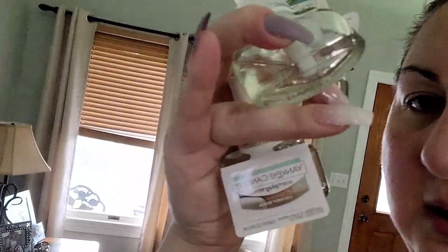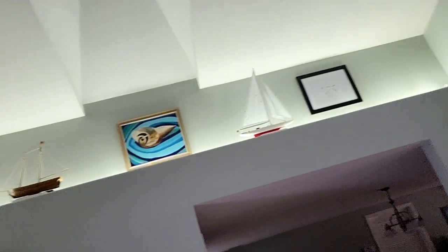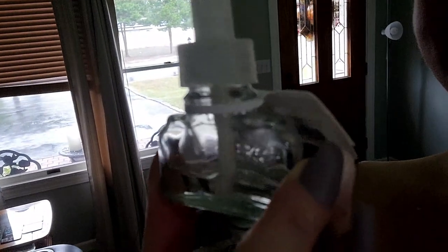And I got another one, and then I got three of these. Yeah, I got two clean cotton and one coconut beach. Coconut beach, two clean cotton. Daniel and I actually like this. Wait a minute. What the hell? I hope it's not all over the place. This one is almost empty. I did not use this. It came like this. I might have to complain to Yankee Candle.